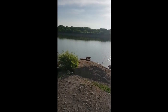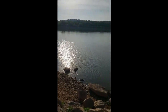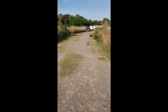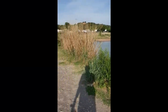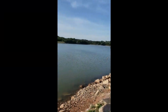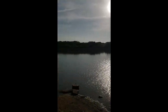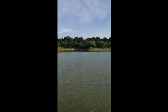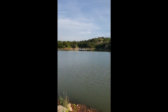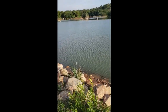But I'm gonna walk out here on the end. They've got this little pier that they built, and that comes out on the water. You can see both sides there. But yeah, I love this place. It's beautiful out here. There's quite a bit of standing timber in the water, especially back over that way. But like I say, the lake is loaded with crappie.